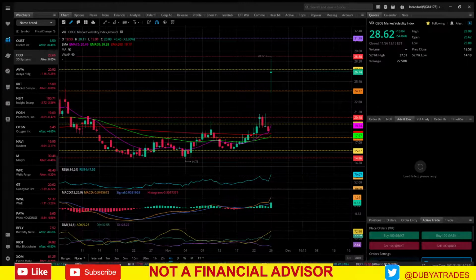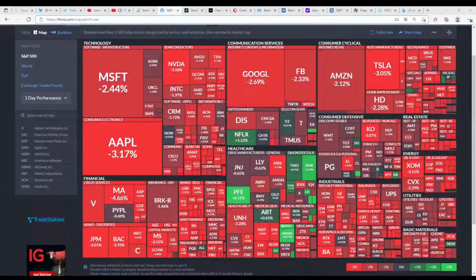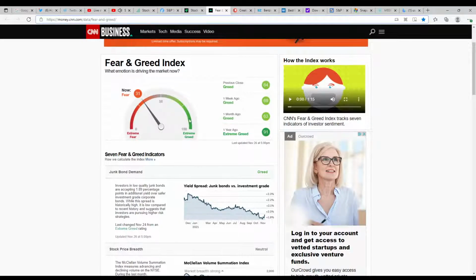We can also see things like the fear greed index. If we look, if you remember last week, it was in the 80s. It even hit, I think, like 89 or 90 at one point, maybe even a little bit more than that. I don't really remember. But I know it was in the high 80s.